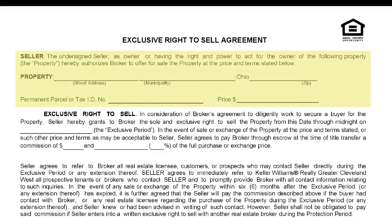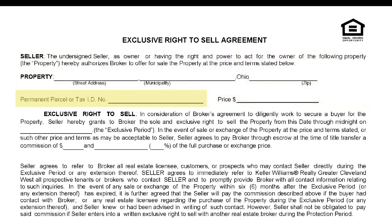The first section, property. Fill in the full address, including any unit numbers or multiple address numbers. Include the permanent parcel number, which can be obtained from the tax and legal.